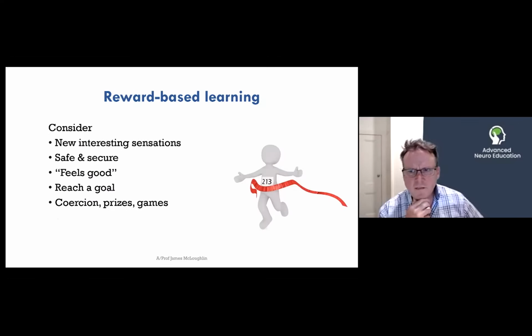The other thing is reward-based learning, and reward-based learning is probably less researched in movement control than error-based learning. It's really about giving meaning to a movement and selling it to the brain so that you get some kind of reward kick, some kind of kick of dopamine in the brain that says, oh, that was good. And why do we want that? This is going to help with retention.